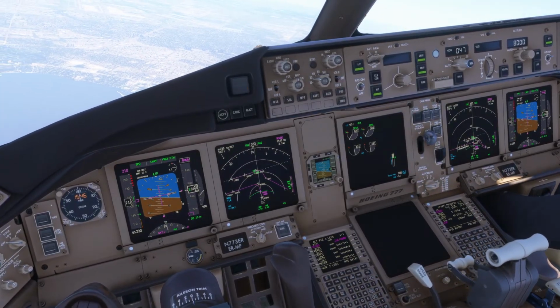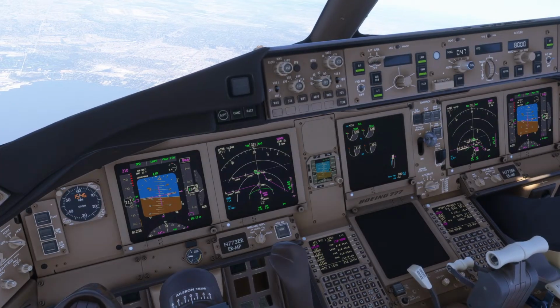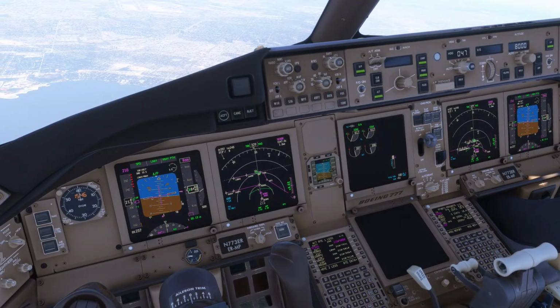Don't need the spoilers anymore. Going to hit 8,000 feet, just about on time.